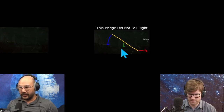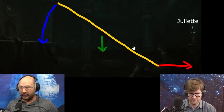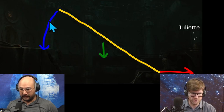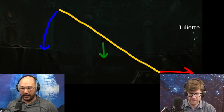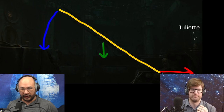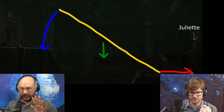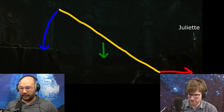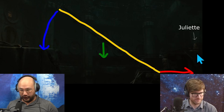And I guess that's what you've drawn here. This is the pivot point. This is the force of gravity down at the center of mass. This is the trajectory of the end of the bridge, given that the foot of the bridge is actually stuck. It's not. And then this is the direction that this is going to kick out and hit Juliet.